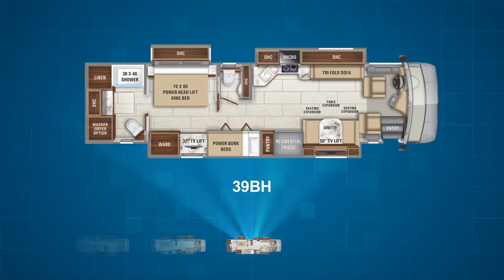Moving on to the final Reatta floor plan, the 39BH. This unit is a bunk model with 3 slides, including a nearly full wall slide on the camp side. That large slide features a dinette, residential refrigerator, pantry, 2 power bunk beds, both TVs, and a wardrobe. Across from this slide in the main living area is the rest of the kitchen and a tri-fold sofa. In the master bedroom, there's a slide king bed, and at the rear of the unit is the bathroom, washer and dryer, and linen closet.